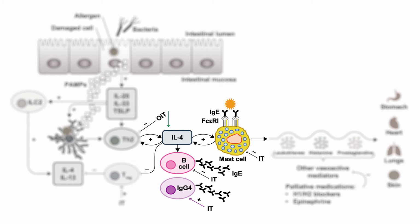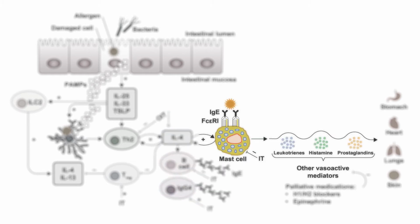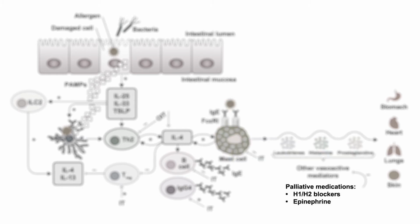IgE antibodies then bind their cognate receptor Fc epsilon R1 on mast cells and basophils. And when these IgE antibodies are cross-linked by recognizing food proteins, they induce activation of mast cells and basophils to release leukotrienes, histamines, prostaglandins, and other vasoactive mediators. Palliative medications such as H1, H2 blockers can counteract some of these mediators. Epinephrine works as well to act here and on blood cells and beta and alpha adrenergic receptors in different organs to limit the side effects of the allergic response in the stomach, the heart, the lungs, and the skin.